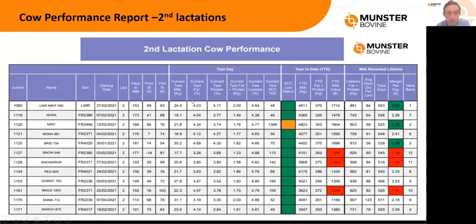So then, if we look at the second lactation cow performance report, there's a separate report for the second and the first lactations. And the reason for this is obviously first and second lactations produce less. So if they were lumped in with all the cows, they would rank very poorly, which didn't make sense. So they actually have their own report. And generally, you're not going to be looking at selling young cows. You're going to try and retain them if you can.